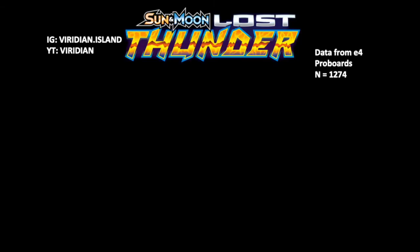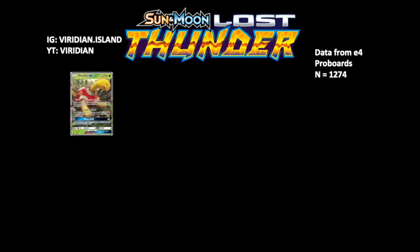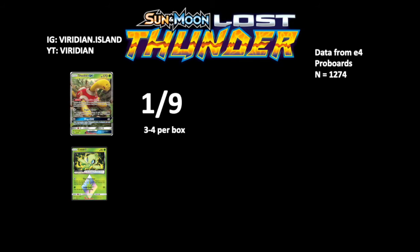Now, on to the actual pull rates themselves. This is from E4 Pro Boards. Data set of 1,274 packs. First, we have just the regular GX cards, which are 1 in 9, so you'll find about 3 or 4 of those per box. There's a special card in this called a Prism Rare, which has a little prism on it. It's not quite that rare, it's maybe 1 in 8, so you get about 4 or 5 of them per box. So there's only 4 in all of Lost Thunder, so you'll probably get all of them just in one box if you're lucky.